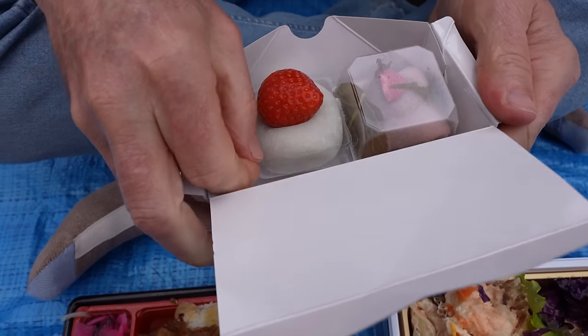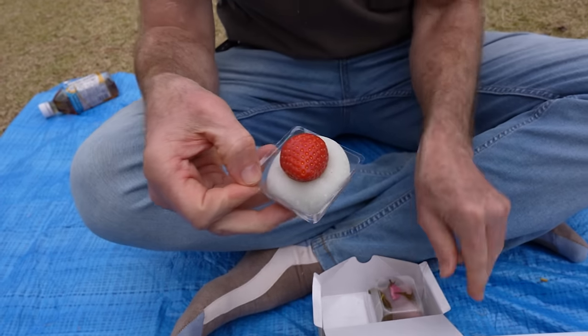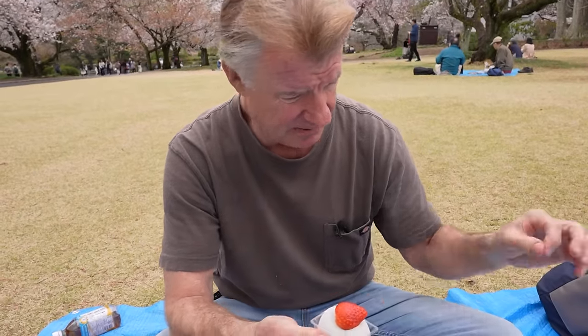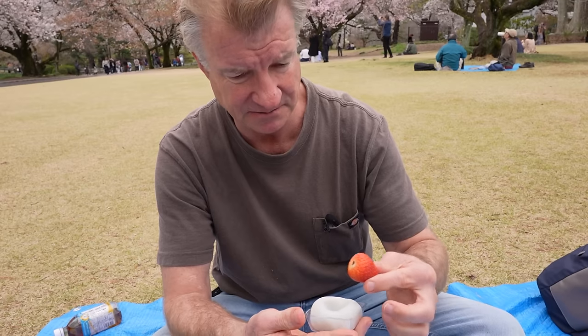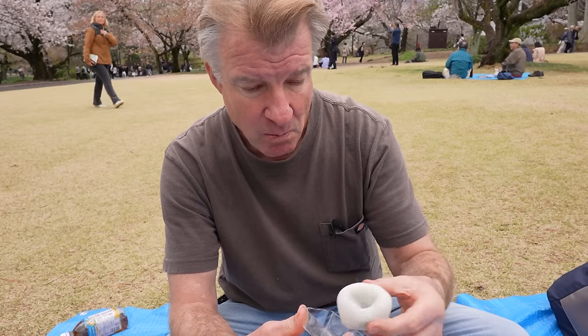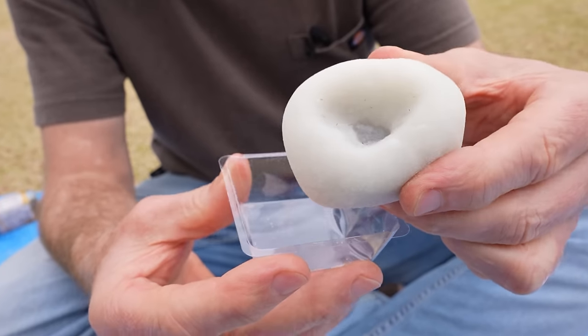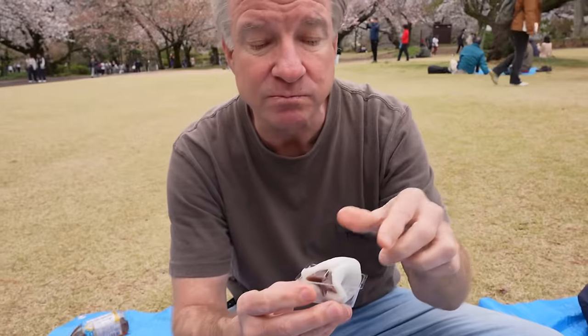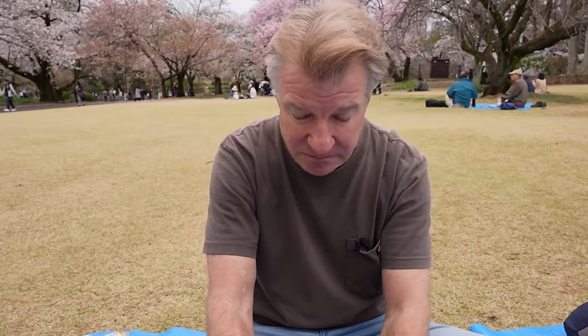Let's do this one first. This is the strawberry mochi. So mochi, pounded rice. And I don't know if there's gonna be anko inside there or not. Yes, there is. So, strawberry first. Mm-hmm. There's a sweet bean paste inside. Mm-hmm. Lots of sweet strawberry. Mm-hmm. The three go together nicely. Yeah, wow. Very refreshing sort of taste.